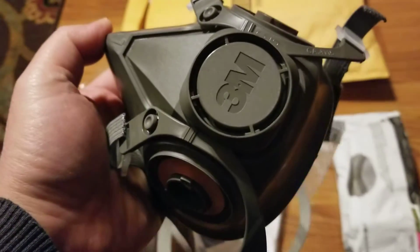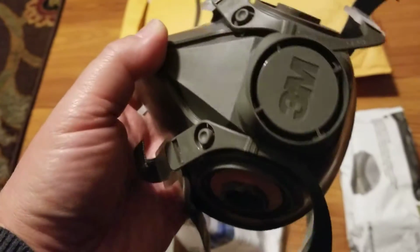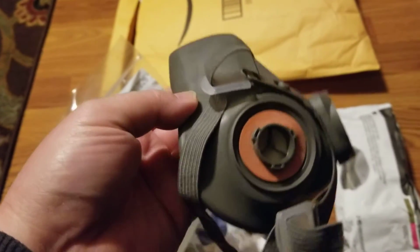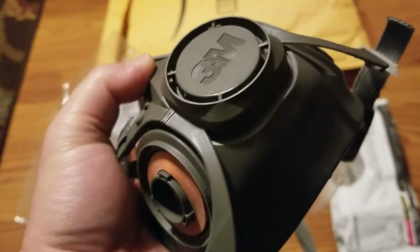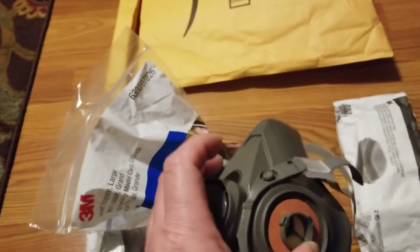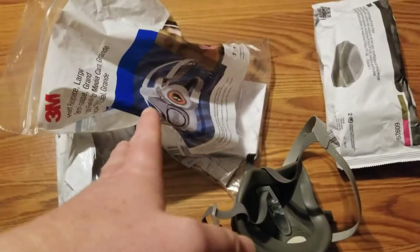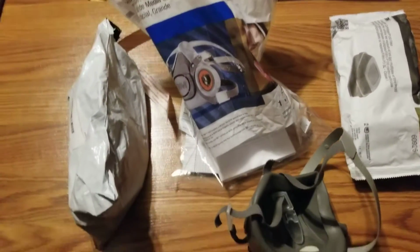I didn't see anything in the fine print that said this was a used product, and I don't think I would have bought anything like this used because, like I said, in an era of COVID, you don't want to buy anything that somebody's already put their face in. But my main concern is that this product was sold at one time to someone, they tried it on, they didn't like it, and they returned it, and then it was resold to me. Okay, that's my main concern.